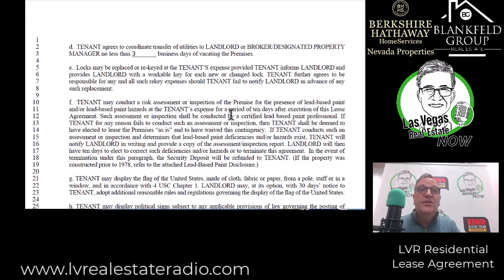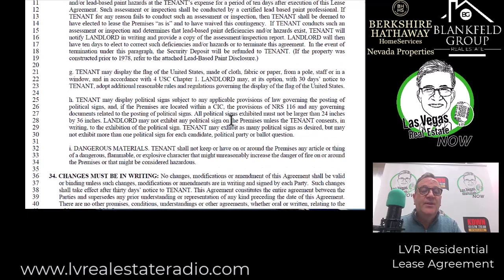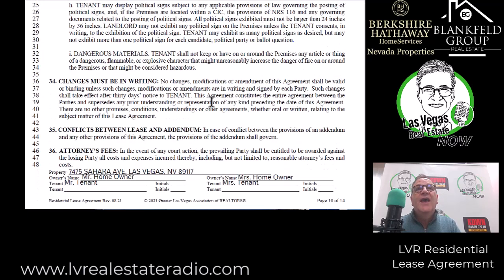You're allowed to conduct a risk assessment and any type of inspection you like for the property. You can display the flag. We already talked about that. You can display political signs as long as it's okay with the HOA. Don't store any dangerous materials on the property. Any changes to this agreement must be in writing. What's said doesn't count. What's in writing counts.